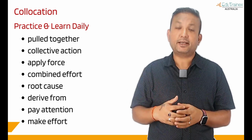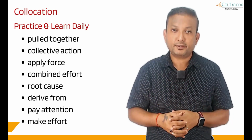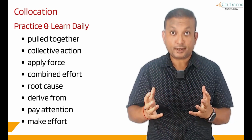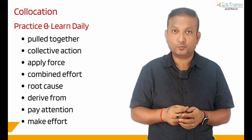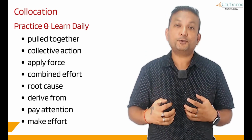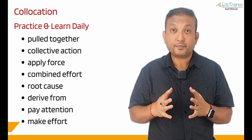See some examples here, like pull together, collective action, apply force, combined effort, root cause, derive from, pay attention, make effort. These are part of your vocabulary learning, and vocabulary can't be improved in one day or just by hearting the list. Even if you learn it by heart, you have to make sure you know how to use them. So this comes with a little bit of time and patience.